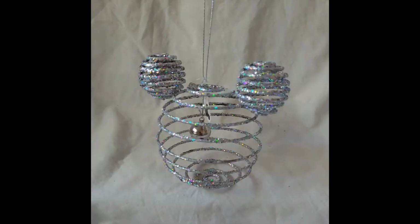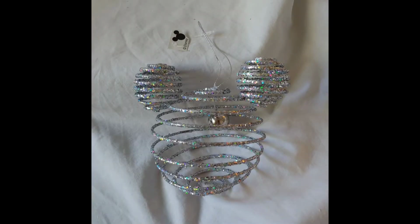Now, this fun item is a Mickey Mouse silver spring ornament, and it is covered in glitter. I had to ship it in a Ziploc bag to make sure it didn't explode on the buyer when she opened the package, because I had to compress that spring to get it there safely, and I couldn't stop the box from jingling no matter how hard I tried. It sold on Mercari, best offer, $7.